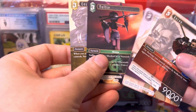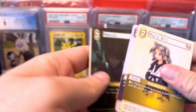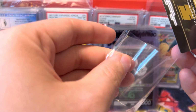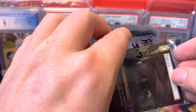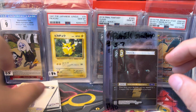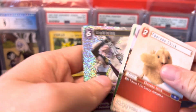Here's Aaron. Cecil, huh? Jesse. James. All right, we got a Jesse here. Very cool. All right. Boy, it would have been cool if we had pulled a Cloud. There's still a chance for a Cloud, by the way. We could try to pull a Cloud out of, maybe he's a common, uncommon Cloud.